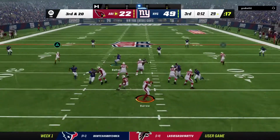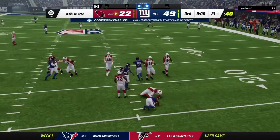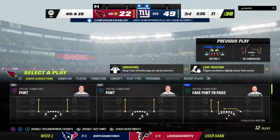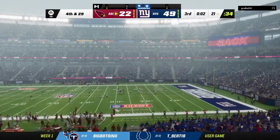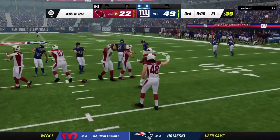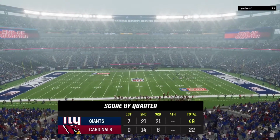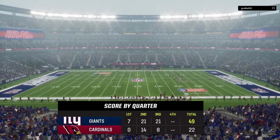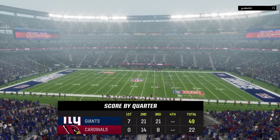Now on 3rd and long, they'll look to throw. And pressure coming, and they got him once again. The pressure from multiple guys there as they bury him for a big 9-yard loss. Before they can get the punt away, whistles as we've come to the end of the 3rd quarter of action. We'll return with more after this. You're watching the NFL on EA Sports.